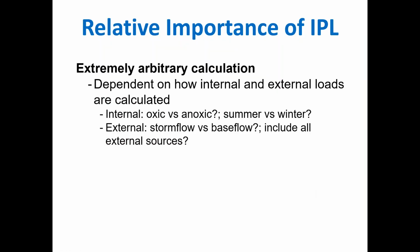And then finally, with regard to the relative importance of internal phosphorus loading, I caution people when they do this kind of analysis that it's really arbitrary. It really depends on how you're calculating your internal and external loads. For internal, are you accounting both for oxic and anoxic release? Are you looking at the seasonality? Because the release rates are generally much higher in the summer than in the winter, because those warm temperatures stimulate the bacterial mineralization of the organic matter.